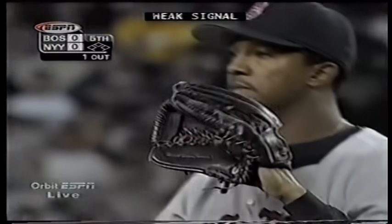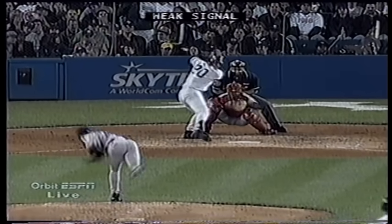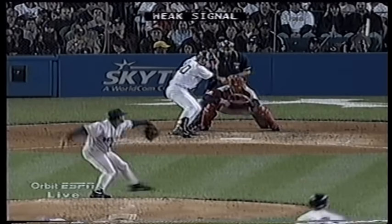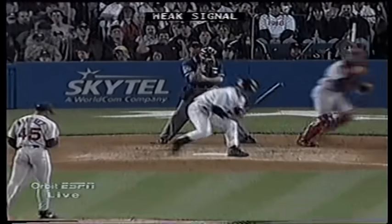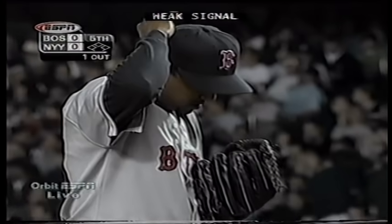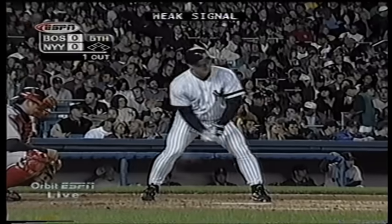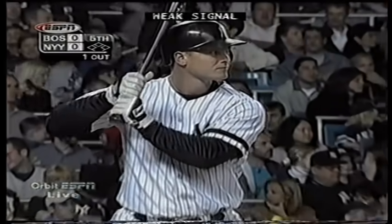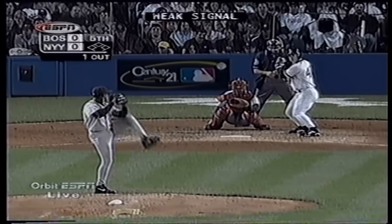Let's take a look at Pedro, how he got out of that last inning pitching to Posada. 2-0. See how he keeps his front shoulder in. He was looking changeup. Now he comes with a curveball, 3-1. Another curveball. It's just great pitching there by Pedro Martinez. And he was in Posada's head because Posada was looking for a changeup, 2-0, and he threw him a fastball. He's looking for a fastball, 3-1, he threw him a curveball.